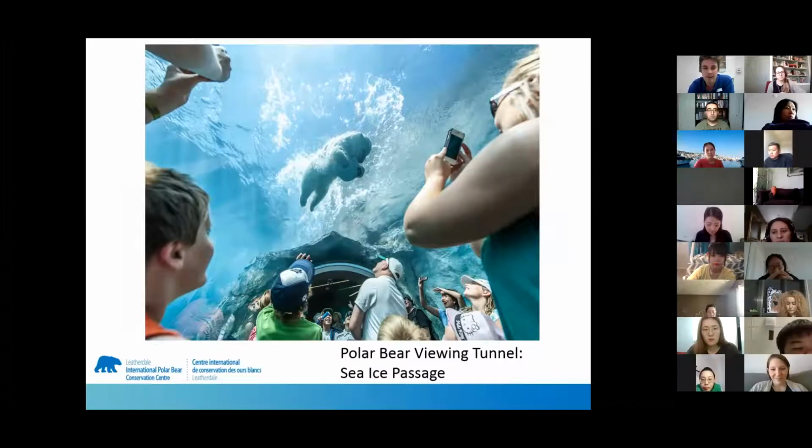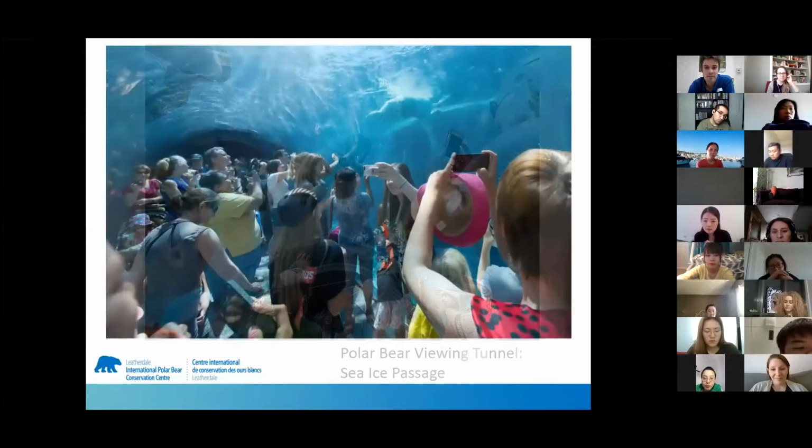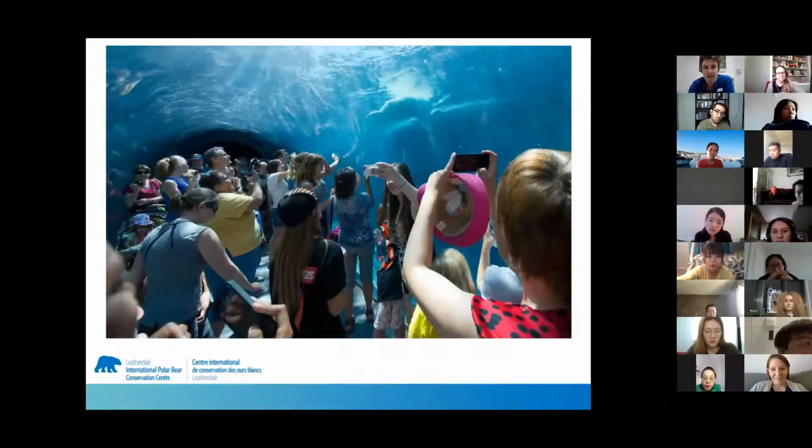We have over 500,000 liters of water in each aquarium, so we have over 1 million liters of water that we're dealing with. There's another bunch of people with their cameras out as soon as that bear is in the water there.